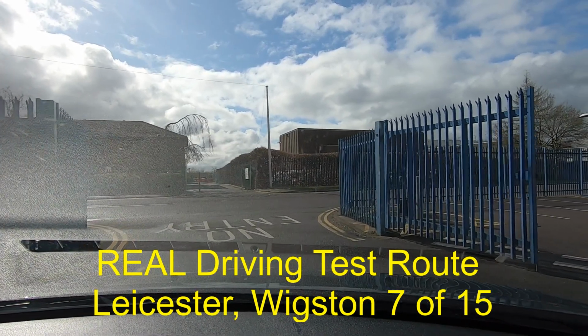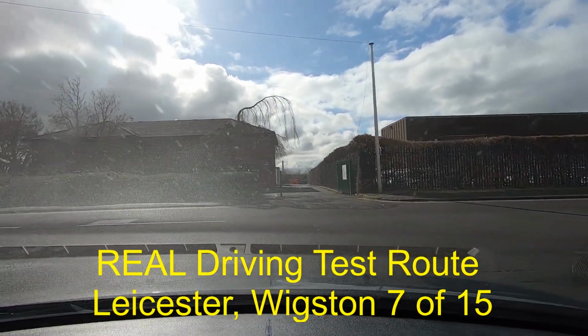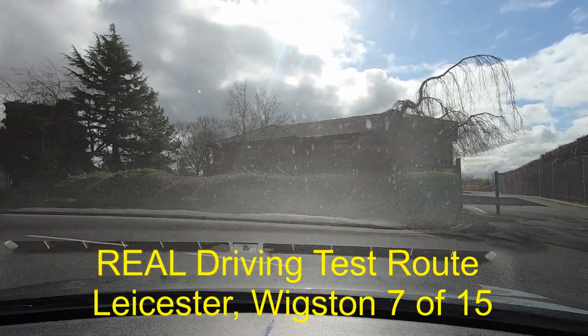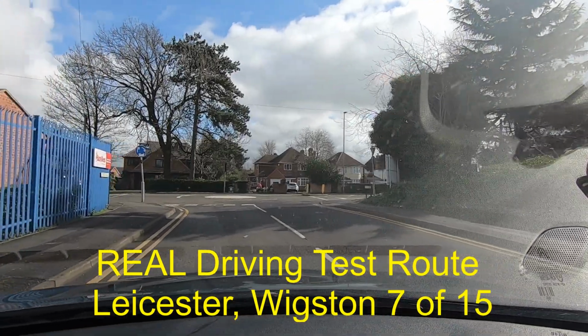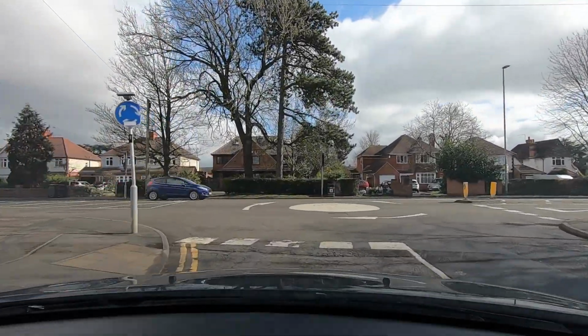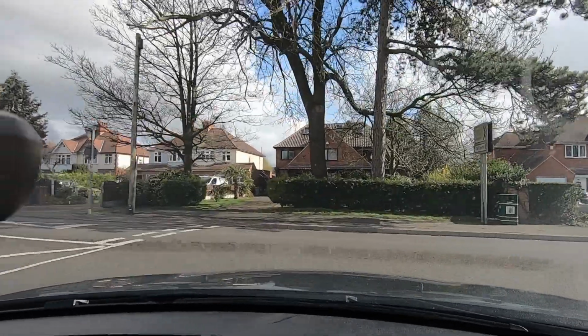Hello everybody, this is test route 7 for Leicester, and it's test route 7 of 15, and this is Leicester Tigers Road in South Wigston. We're just turning on to Tigers Road now, and we're going to turn right at the mini roundabout, which is going to take us on to Saffron Road.